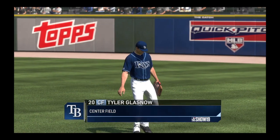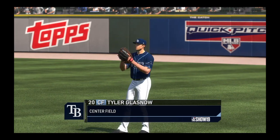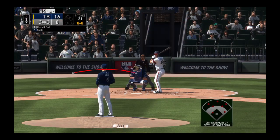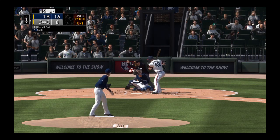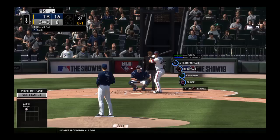Chicago, Ryan Cordell, as we move on to the bottom of inning number three. Tyler Glasnow is into the ballgame now as he assumes duties in center field. First delivery to him on the way. There's a good fastball on the outside corner as he'll take a look at strike one.